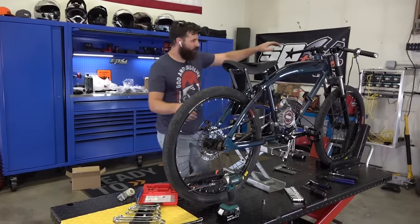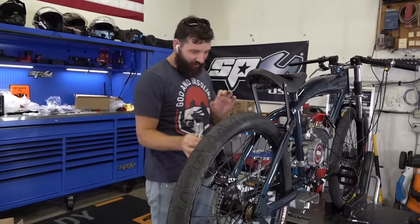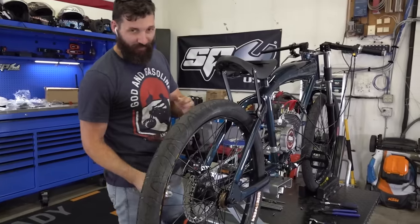All right, I got the chain on. I'm pumped, check this out. It turns good, it's looking nice and tight. I did it without this stupid thing. I just got the chain and adjusted the wheel and stuff like that, so.